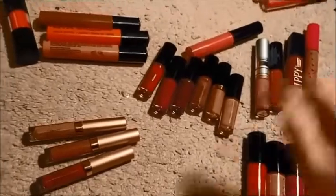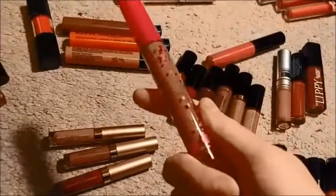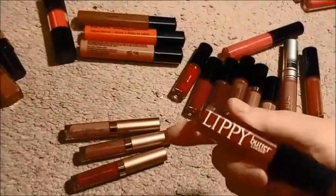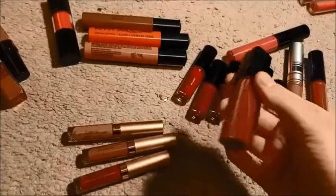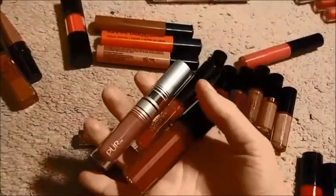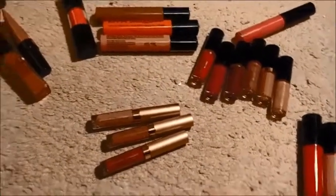I'm going to keep my, what is this called again? Colored Rain liquid lipstick. I really like that. This Lippy from Butter London. These 3 I'm going to keep. I feel like I was a fan of all 3 when I used to use them, but they've gotten lost since then. So those 3 I'm going to keep.